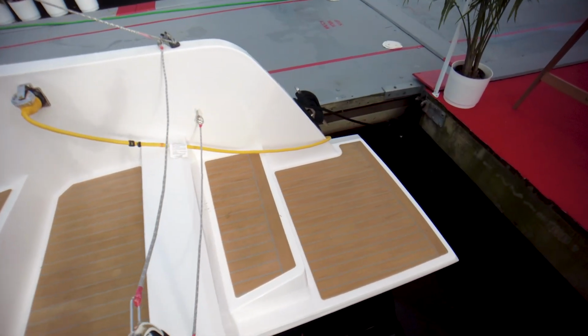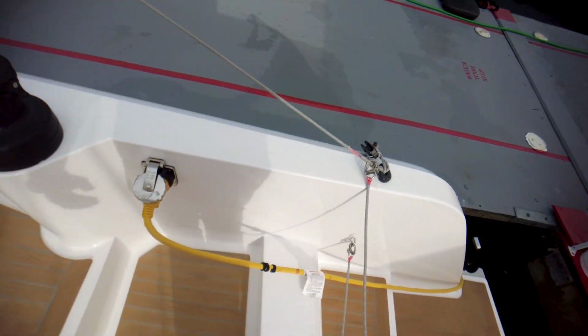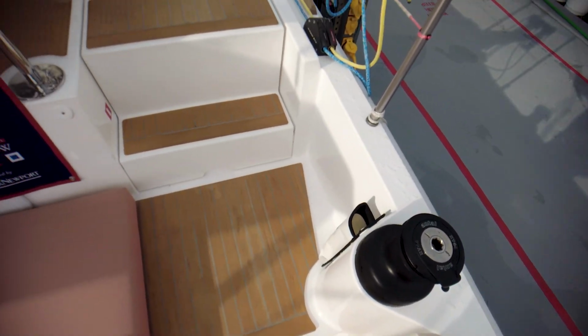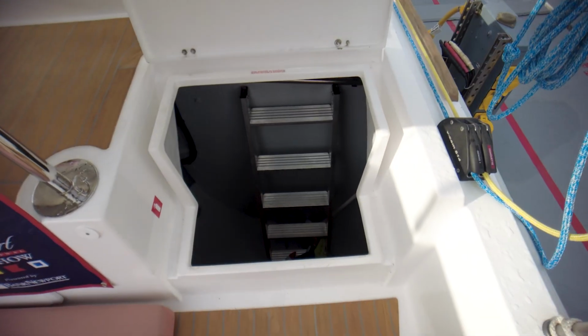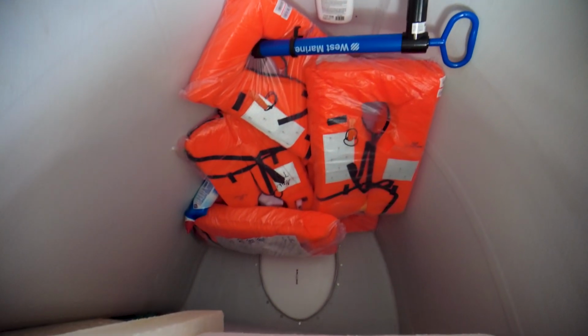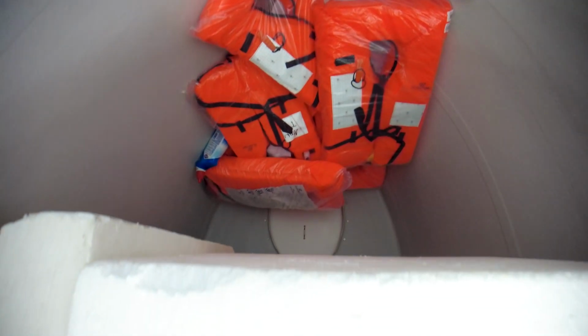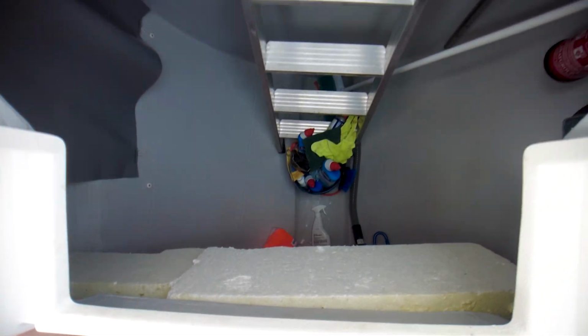Each of the 3 transoms is sugar scooped for easy access on and off the boat and in and out of the water. Looking forward, under these steps here is a pretty large storage compartment. Let's take a look. Lots of storage down here, and also some oddly integrated flotation foam. Not sure what that's about.